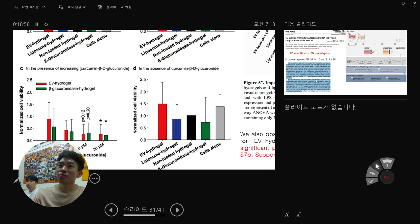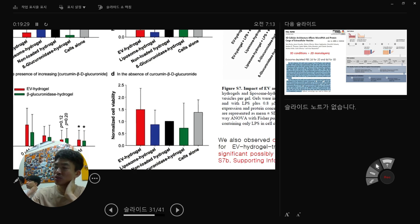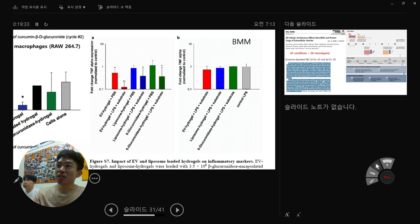And then depending on the concentration of this original substrate, they can say the more concentration of the original substrate, the more decrease of viability. And in the absence of the original substrate, not much change. So when I saw this paper wholly, maybe the guy doesn't have any good hand, because they have very big standard deviation. And then actually they want to check some functionality.